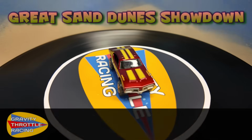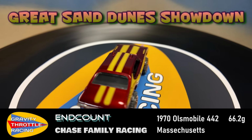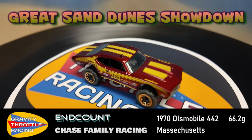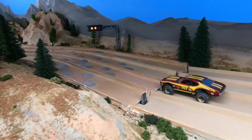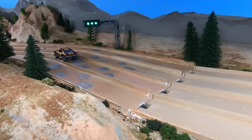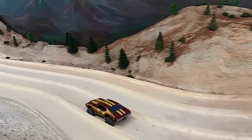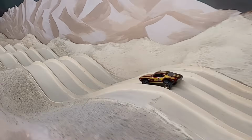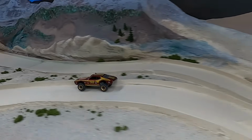Not bad. Hey, next up we have In Count, and I failed to mention, so far, ladies and gentlemen, these cars and trucks that you're seeing, the suspension is not super spongy. Most of them are pretty tight or very standard, like you would get from a Hot Wheels you buy in the store. And this is important because a lot of folks get excited. They want to anticipate the rocks and the sand dunes. And so the tendency with Gravity Throttle Racing tracks is to overcompensate.